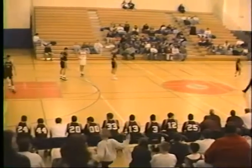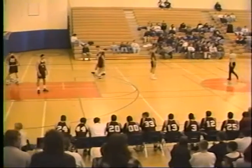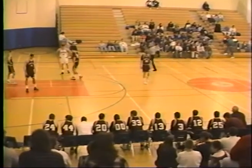Fouls on the ropes 34. Andy Mallon, first foul, first team foul.